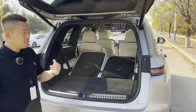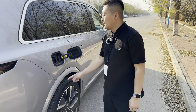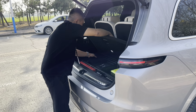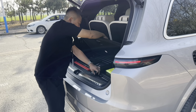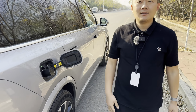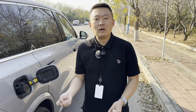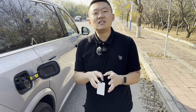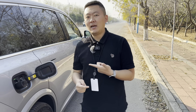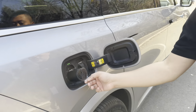All right. And also, we have a charging dock. If you open this part, we have a dock right here. So when you put this one in, it will power everything. It will release power. Wow, 3.5 kilowatts. Basically, it can provide electricity endlessly. Oh, look at that. So that's the beauty of it.